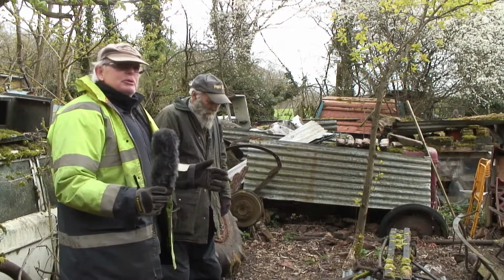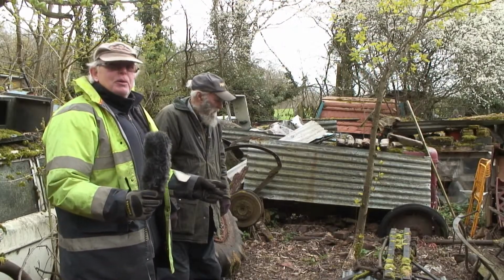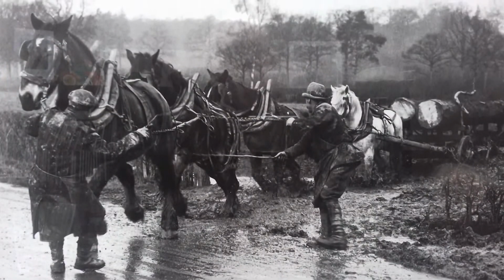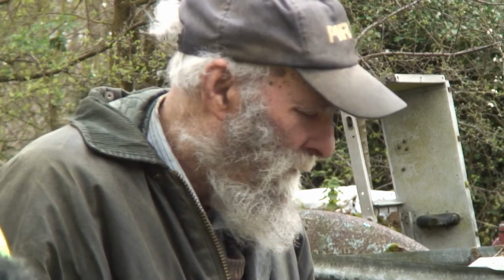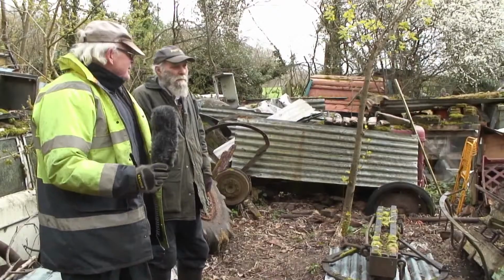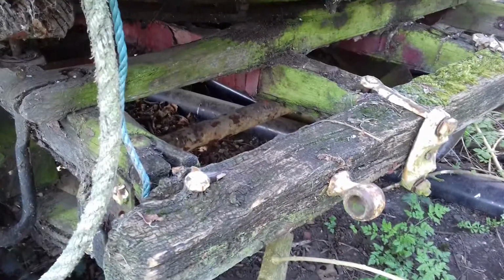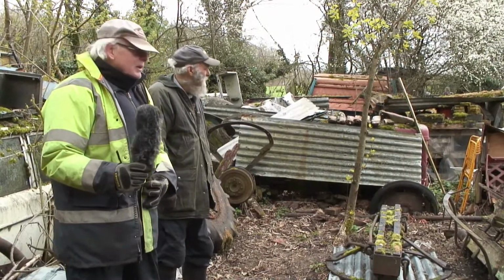The first thing I spotted was some huge iron rims, and I asked Tony what they were, and he said it was from a large logging cart that he had found, that he thinks came from Warwick Estates some 40 years ago, and it's been sitting here for the best part of 40 years. So on closer inspection it was thought, why don't we restore it? It would be a nice idea to park it in the woods.